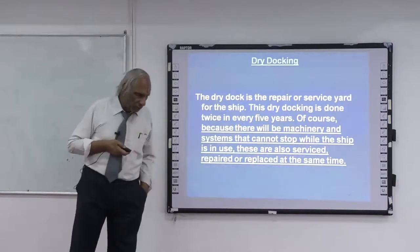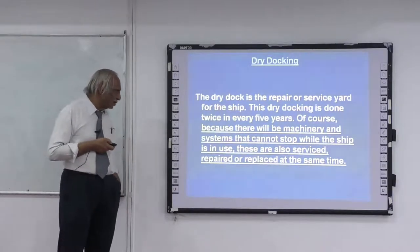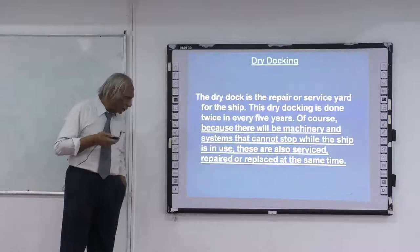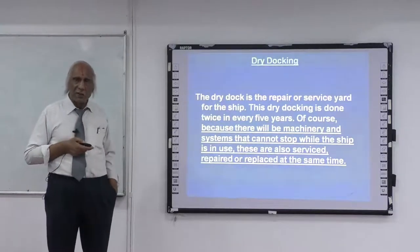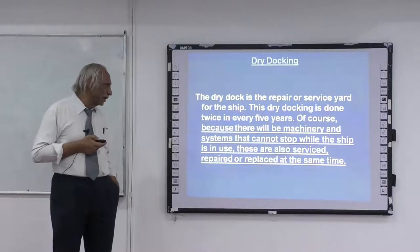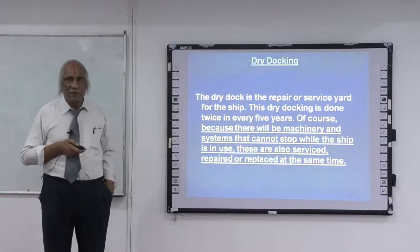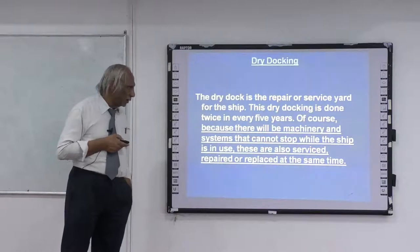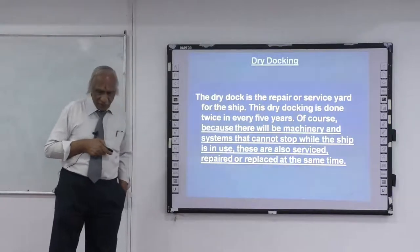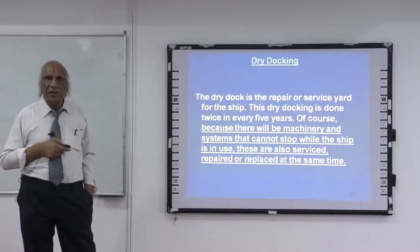If this report is acceptable to the surveyor and he feels that the ship's hull corrosion is not to that extent that it is dangerous, then they can justify that an extension of the dry dock may be granted. Similarly, the tail shaft or the propeller shaft will not be withdrawn on the ship every 5 years or every 2 years. Normally, it is withdrawn only after every 10 years.